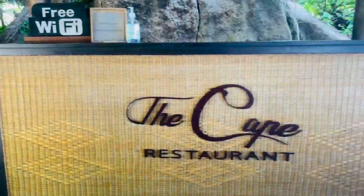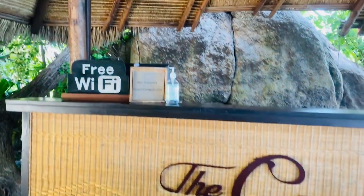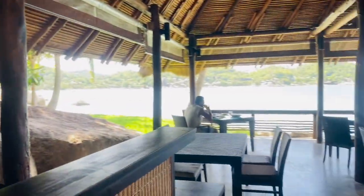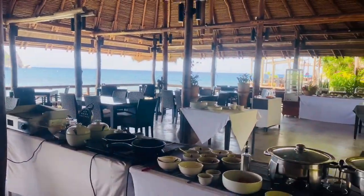Here I am for my breakfast in the cafe restaurant. The cafe restaurant is the only restaurant the Viewpoint Resort has. It serves you breakfast, lunch and dinner. If you look at the restaurant, it has a tropical look with high ceilings and bamboo work done all around.